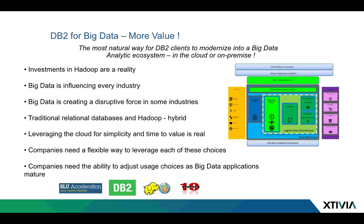So DB2 for Big Data really comes in a couple of different license flavors. You can buy it by the terabyte or the PVU. And as I mentioned, you can also leverage your existing entitlements of DB2 ESE or Advanced Editions and use a trade-up process to move to DB2 for Big Data.